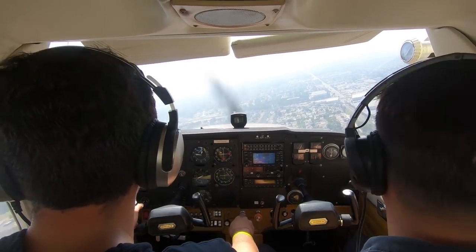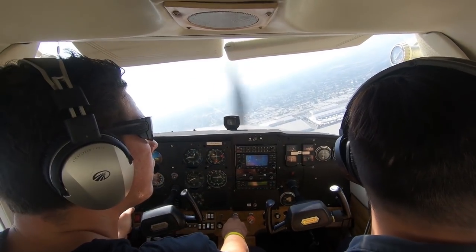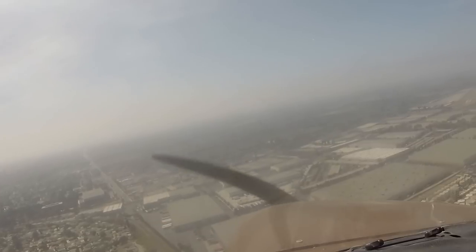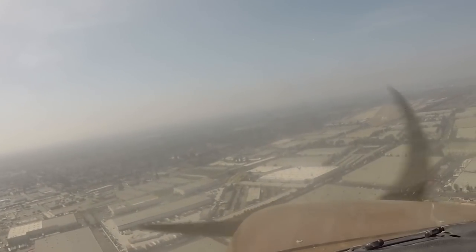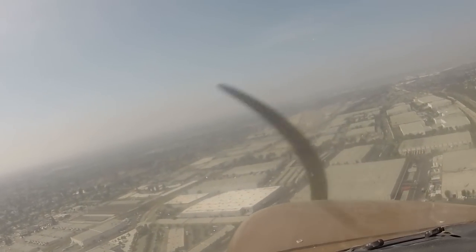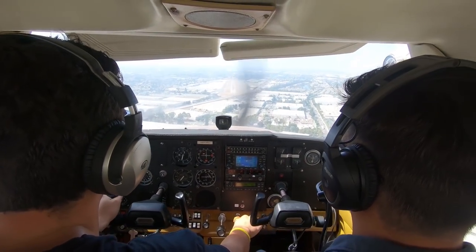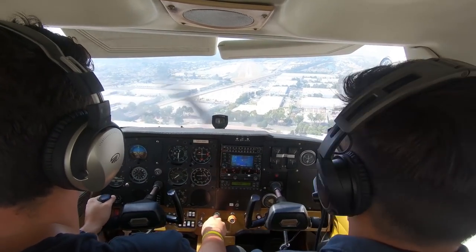And go ahead and start the final. Last notch of flaps in. Pull a little bit of power back.